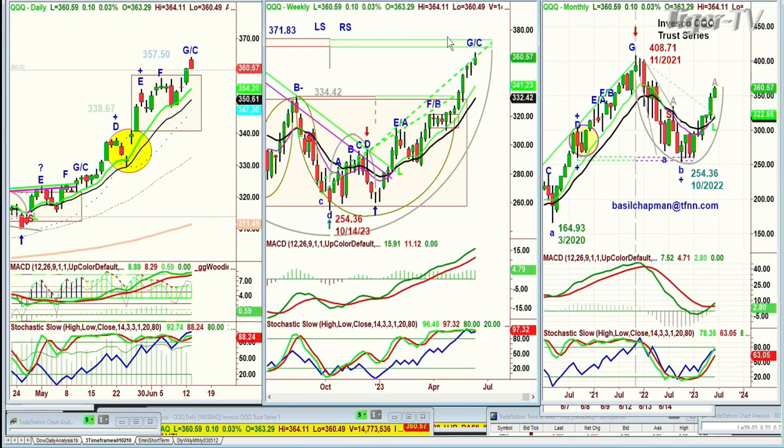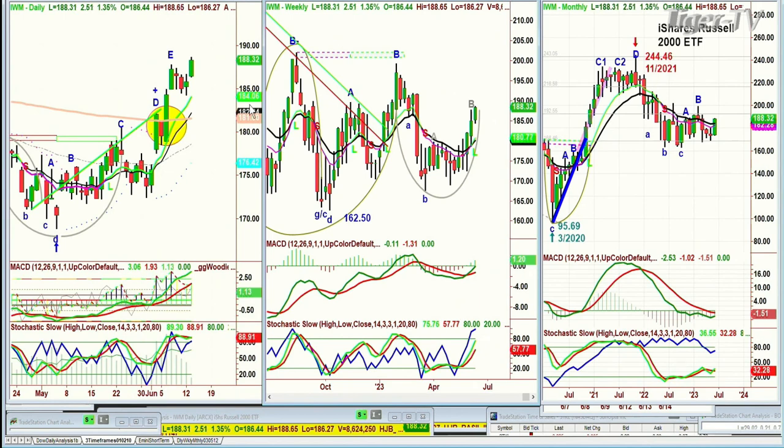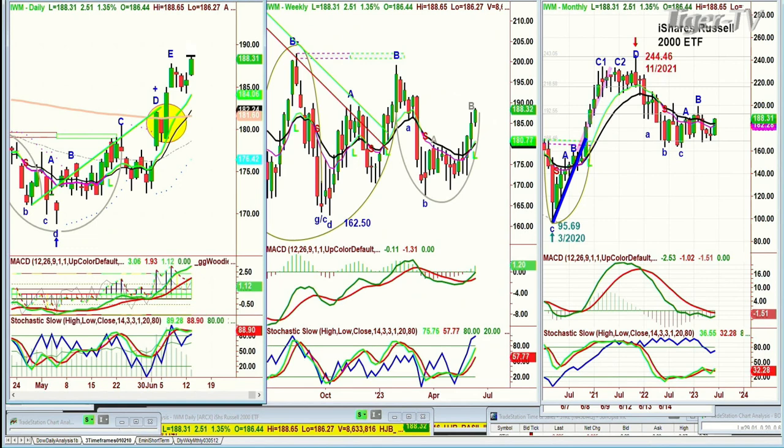I want to do the IWM, the Russell 2000. Russell 2000 is trading right now up strongly, up 2.51 at 188.32. Now, I've got this as a leg F, but it's got an instant restart, so there could be an F/B. So far, it's going to have to be really bad news that really tanks this market. The weekly chart's just okay, and the monthly chart's just okay, but that daily is really moving along nicely.